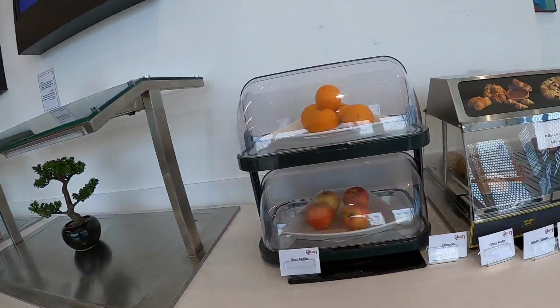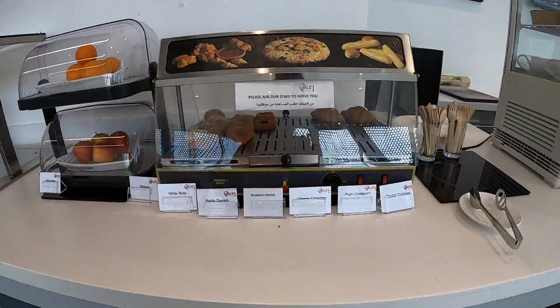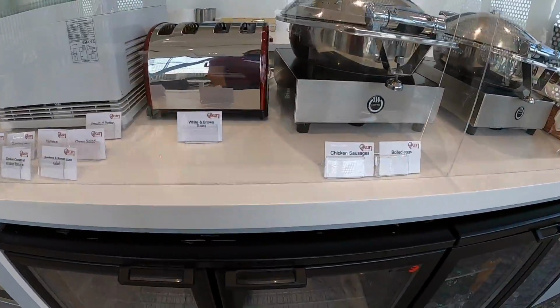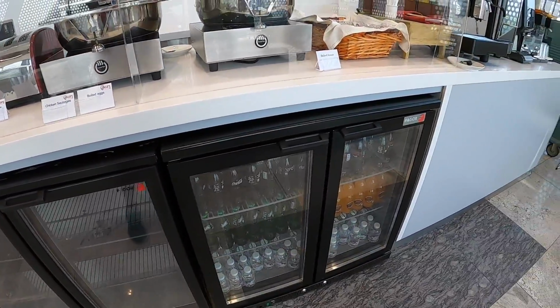So the lounge is fairly small here, but it has a little buffet, some fruits, some pastry, water, some more drinks, as well as a coffee machine. It's a very basic, very small lounge, and it has a smoking area as well. So if you need to have a smoke, yeah, it's good enough to kill your time.